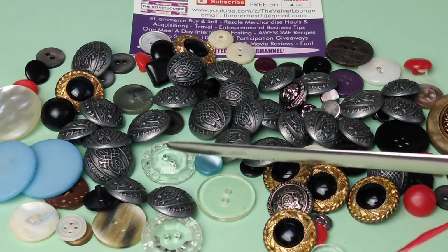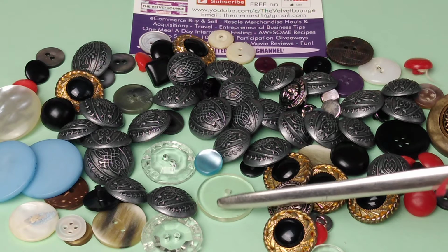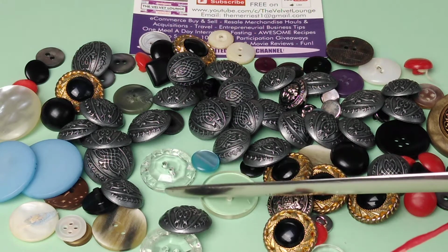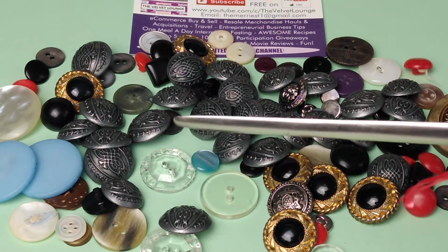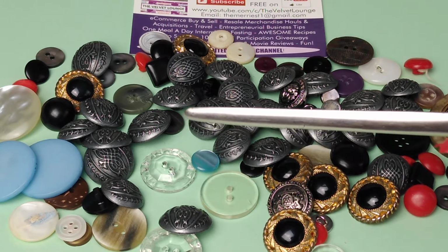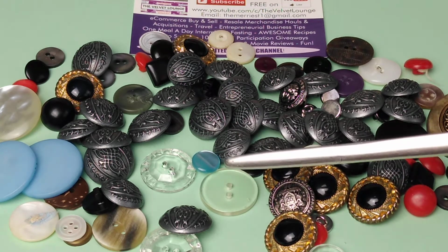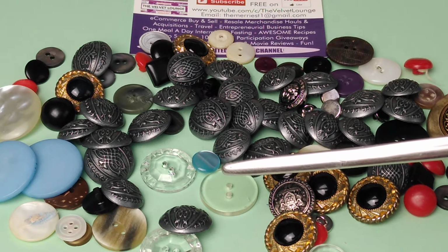And someone asked me, how can I tell what's plastic, which is what lucite is, the type of plastic, versus what is glass, which is exactly what this is. There's a couple ways. One, you could take your glass or the button that you're questioning, tap it on another piece of glass, like a glass that you would drink from or a jar, and also take a plastic button or one that you might suspect is plastic and do the same. You will hear a clear difference in sound.